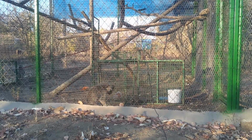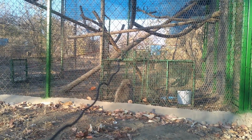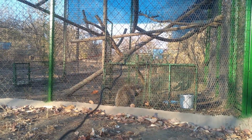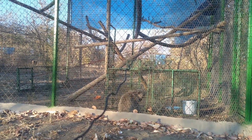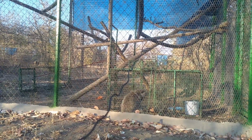So Honeybear arrived in 2006, which makes her about 19 years of age at the moment. And of course, as old age approaches, you do get all of these little ills and ailments that we have to have a look at. And she was losing some weight, so we decided to bring her in.